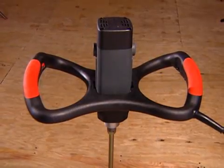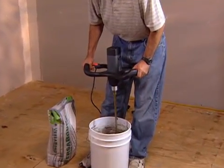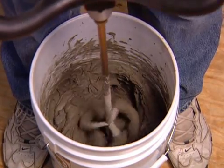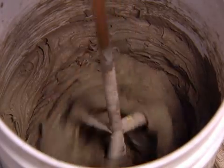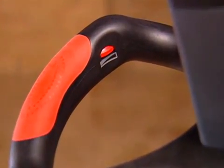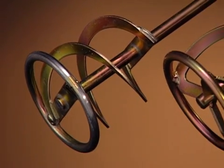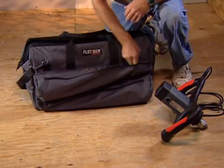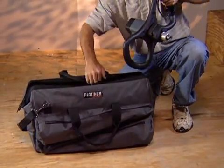This is the new Platinum mixer, and it was made specifically to mix thin set and grout. It's held with both hands evenly for greater control. Its powerful motor operates at lower RPMs and doesn't whip to produce an ideal mixture. It has a variable speed control separate from the trigger, and its on-off switch is located conveniently on the right-hand trigger. Even its two mixing heads are designed specifically for grout and mortar. The Platinum mixer also comes with a rugged bag that holds the mixer, its two mixing heads, plus pockets for other tools not included.